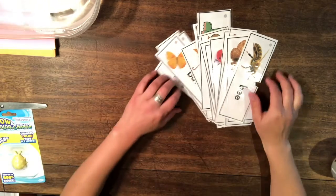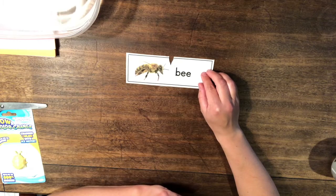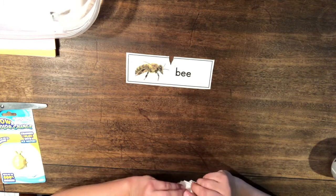Before we get to that, let's look at some bug and spring words together. Oh, we're gonna see so many different bugs. Okay, are we ready? Let's look at the first one. A bee. What noise does a bee make? Can you do it?